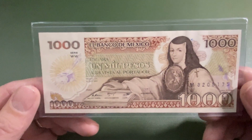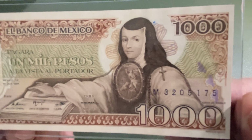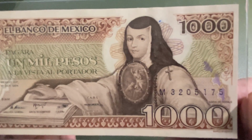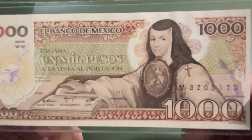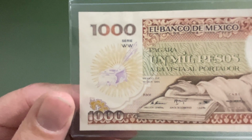Sor Juana Inés de la Cruz is depicted on the 1984 1,000 pesos front. She was a poet, dramatist, scholar, nun, and a well-known writer of the Latin American colonial and Hispanic Baroque period, whatever those are. She achieved considerable renown in both Mexico and Spain in the latter part of the 1600s. On the left, this series has the pen and inkwell registration device.